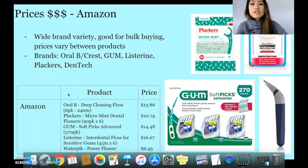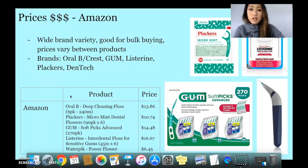Amazon is an excellent way to buy a number of different floss products in bulk. Although the prices may vary from item to item, there is quite a few different brands to choose from. For example, Oral-B, Crest, Gum, Listerine, Plackers, and Dentek. Amazon's prices are greater than both Walmart and Shoppers, however, you often have to buy a bundle pack of 3, 6, or 12. For example, a 6-pack of Oral-B Deep Cleaning Floss is priced at $14. However, you get 120 meters of floss, and you can have it delivered right to your door.